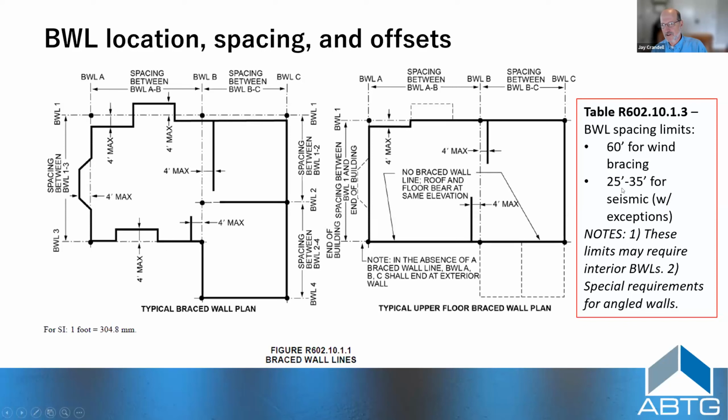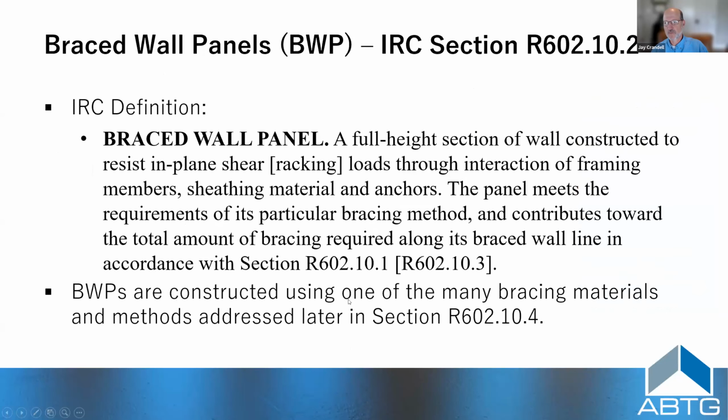These braced wall lines can only be spaced a maximum 60 feet apart to be in the prescriptive scope for wind, and 25 to 30 feet, with some exceptions to go more in certain conditions, for seismic bracing. So it requires you to break up your building and provide some walls of resistance, and not become too huge and then fall outside of the scope of the way these provisions were put together.